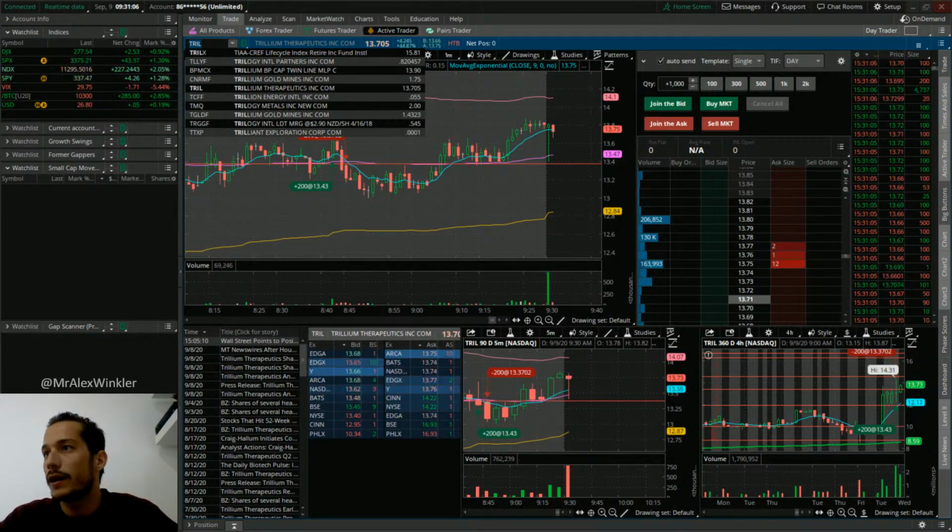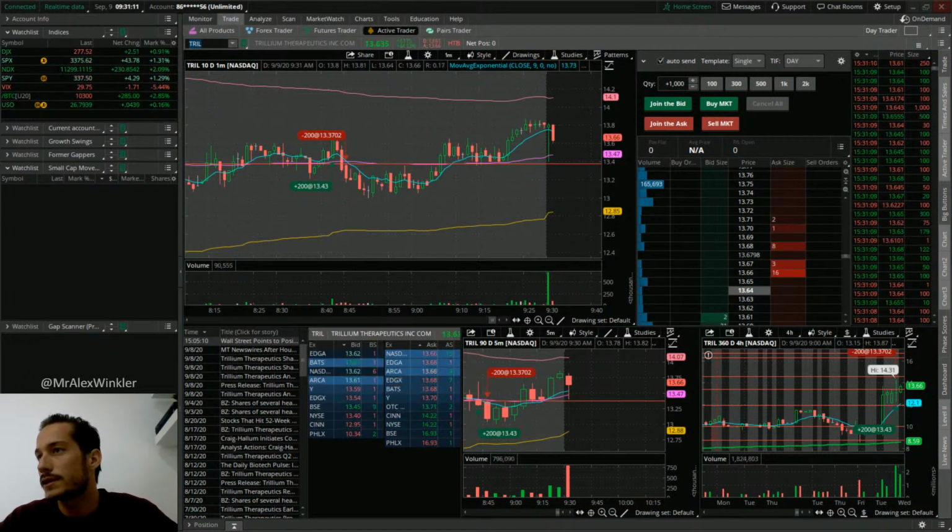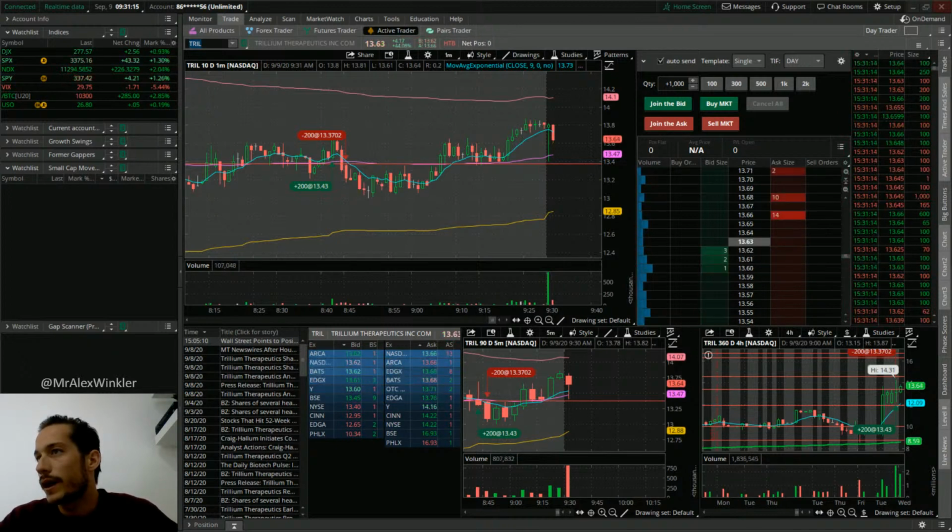TRIL had a really nice recovery off that. I've got to say that was kind of impressive. Was not expecting such a strong move back up. It actually ended with a big green hammer candle there.